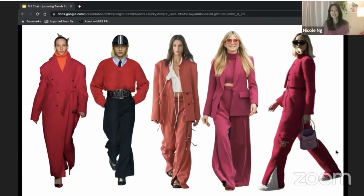It's a strong, deep, earthy toned pink. It's really rooted in more of a red shade. And it just looks really, really strong. And I really wanted to showcase it on looks that are a little bit more androgynous, to show you that pink isn't just a girly, girly color.